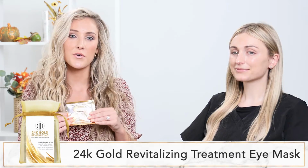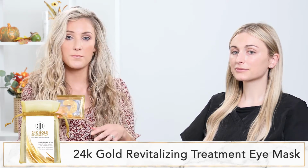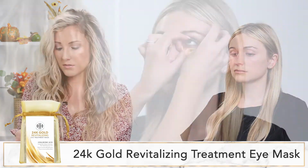Next, I'm going to be putting the 24 karat gold revitalizing eye treatment patches on Michelle. This contains hyaluronic acid, so it's going to help reduce puffiness and fine lines and wrinkles instantly as it works. And you can put this on for 10 or 15 minutes.